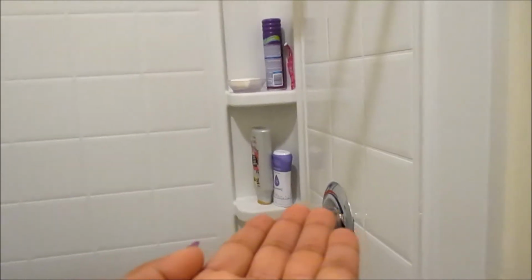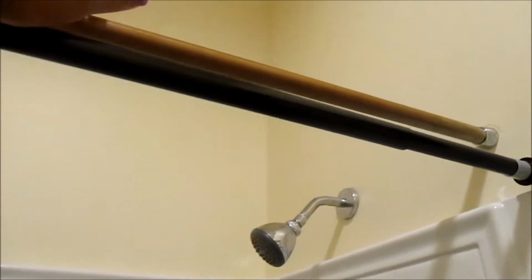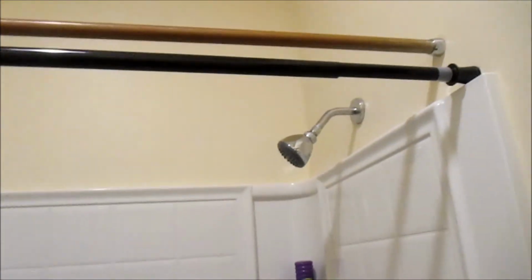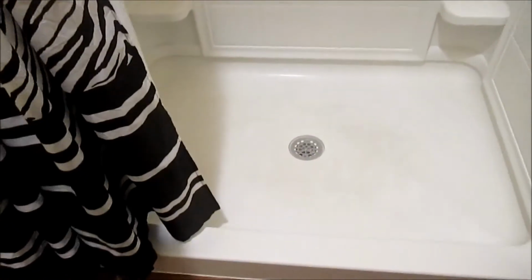Those are my things over there, so I'm the only one here. See, I have 2 shower rods. This copper one actually came with the shower, but it's extra high unless you have a long shower curtain. It will work where it touches the bottom of the shower, and this white shower curtain liner sort of touches the bottom. But as you can see, this zebra one does not. Well, it would not if it hung up there.